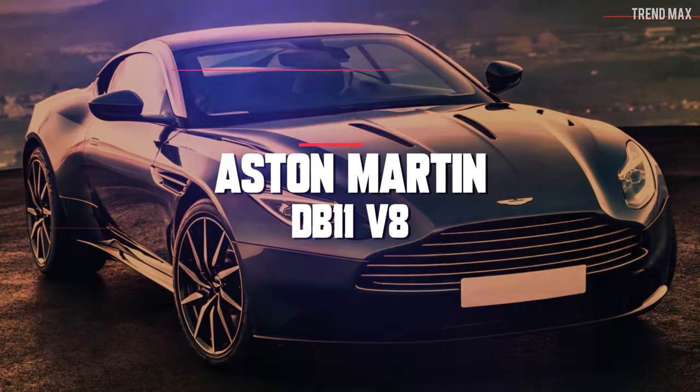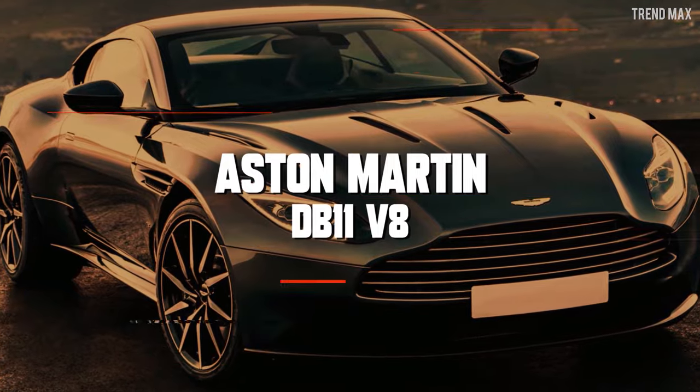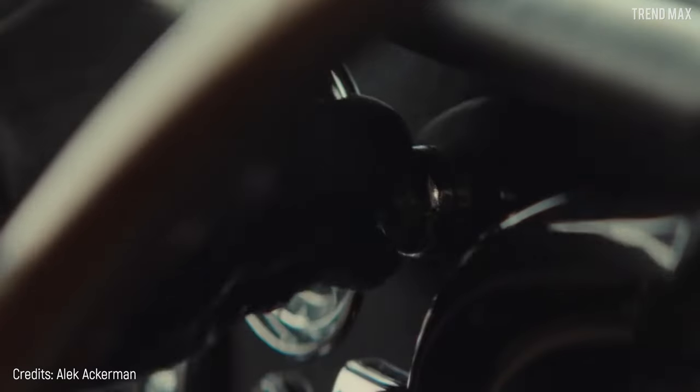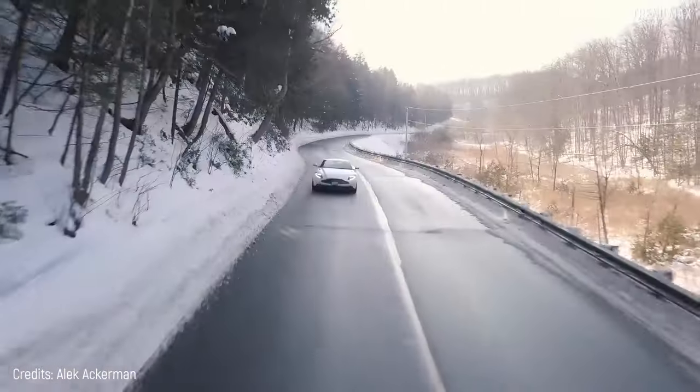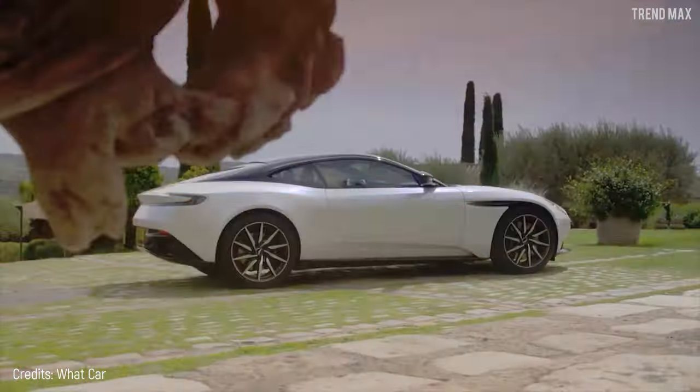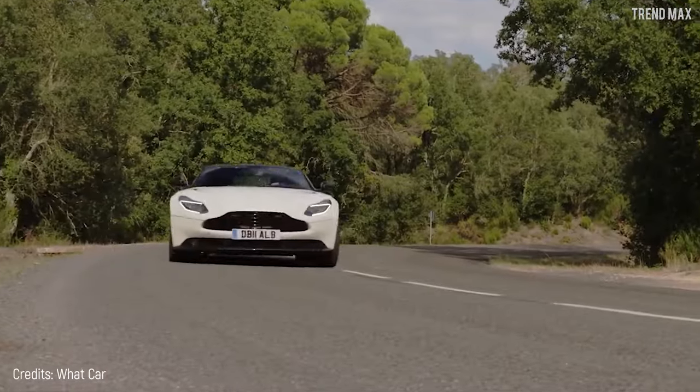Aston Martin DB11 V8. James Bond would surely want to upgrade his Spectre vehicle with this new and far more sophisticated version. It's one of the fastest and most fabulous cars in the world. It has a long hood and narrow side windows, which gives it a stylish touch.